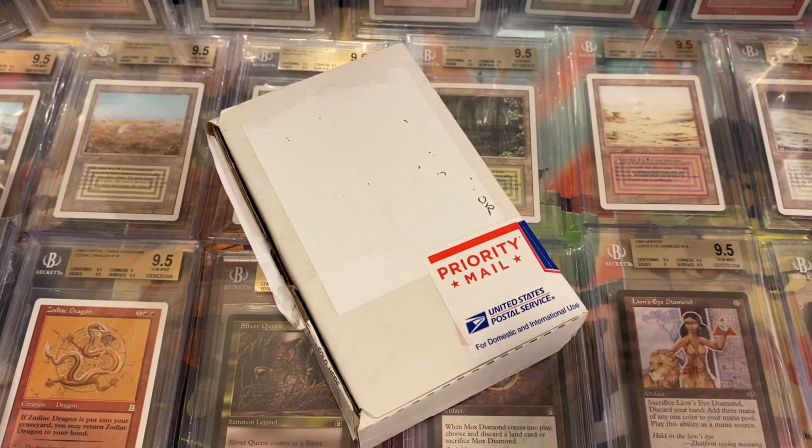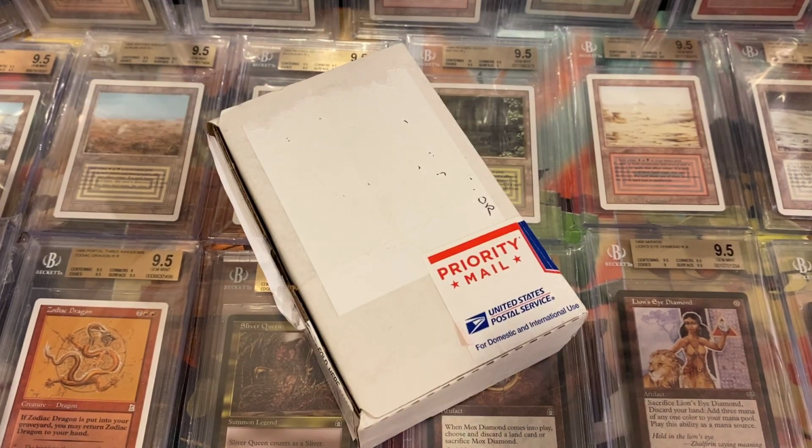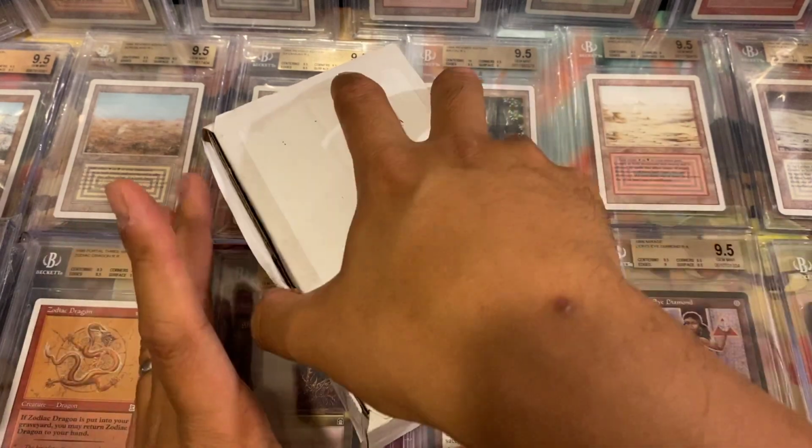You go to Beckett.com and make sure you sign up for an account. So that way, once they receive it, they will give you a notification that they got the cards and then the process of grading it. So that's how it is. That's how easy it is, guys.